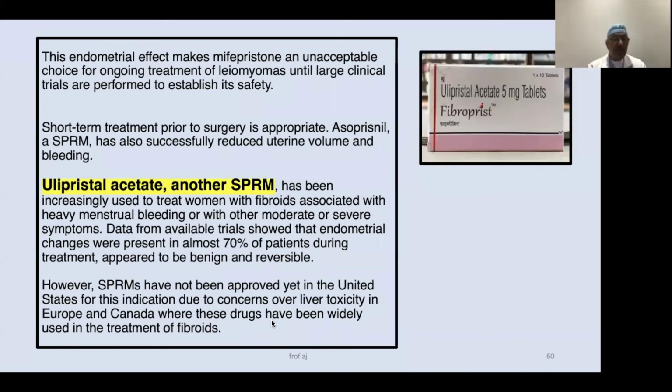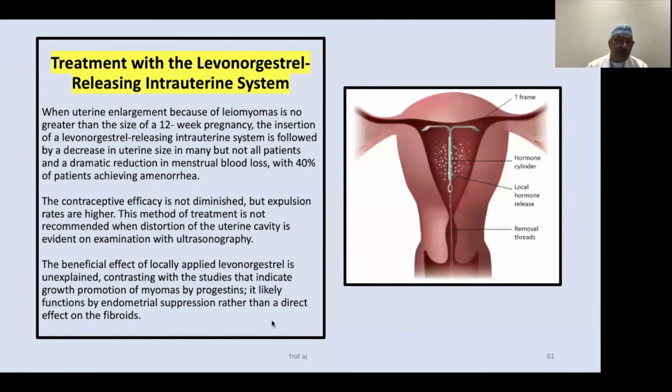We have something available here, treatment of myoma with the use of Mirena, the levonorgestrel releasing intrauterine system. When uterine enlargement because of leiomyoma is no greater than the size of 12 weeks, insertion of the IUCD is followed by a decrease in uterine size in many but not all patients, with a dramatic reduction in blood flow and about 40% achieving amenorrhea. Because it releases progesterone, it antagonizes the estrogen, it's a local effect and it's very effective.